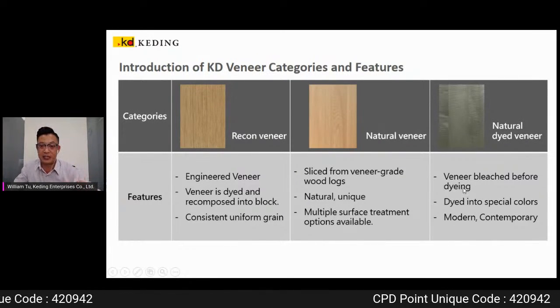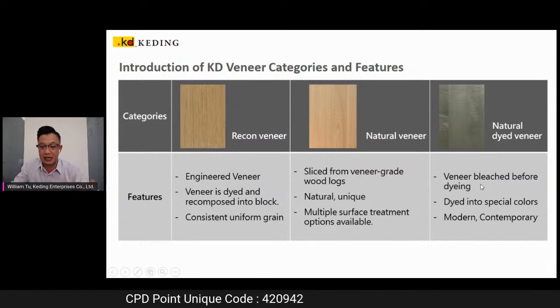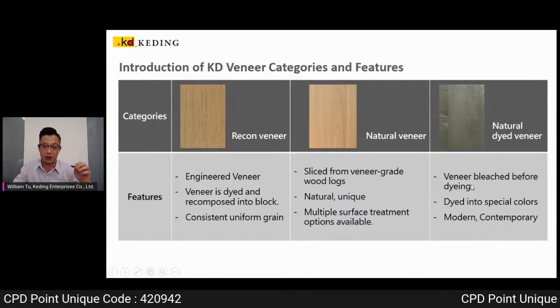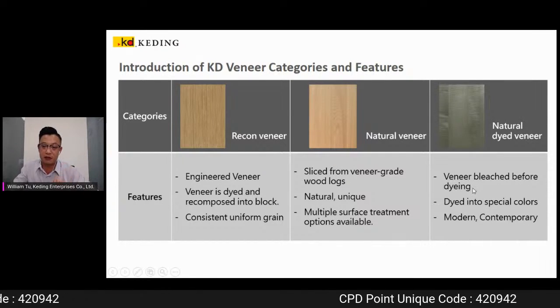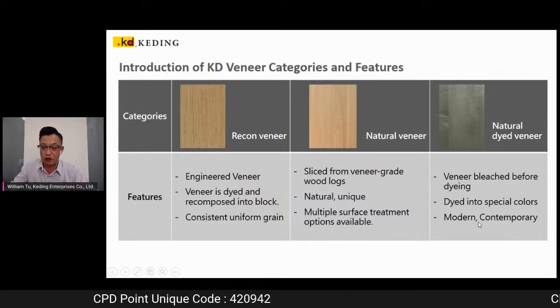Then the natural veneer also goes into the dyeing process, which is used to create more modern looks or harder to obtain colors. The veneer is actually bleached before dyeing. It's like our hair. When we go to dye our hair, we need to bleach it first and then apply the color. So these are more modern and contemporary.